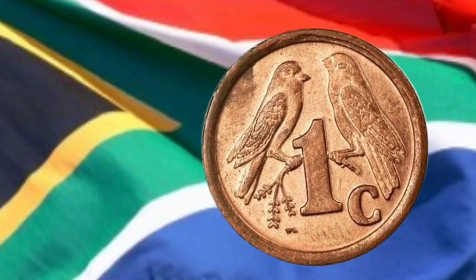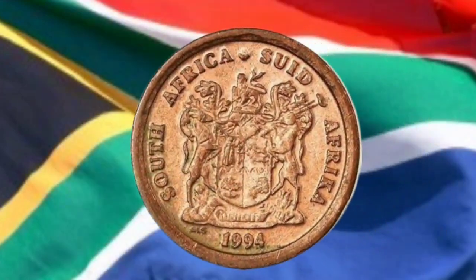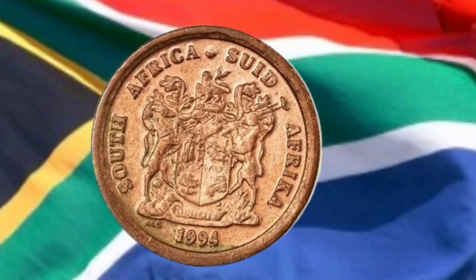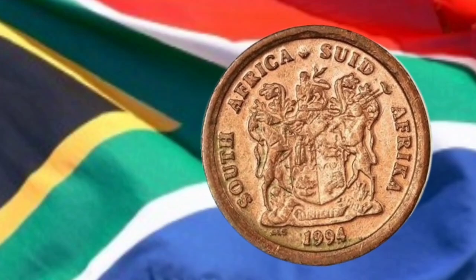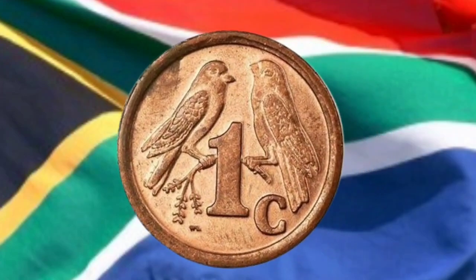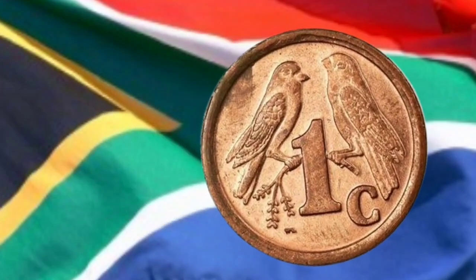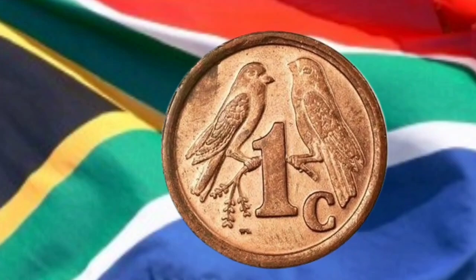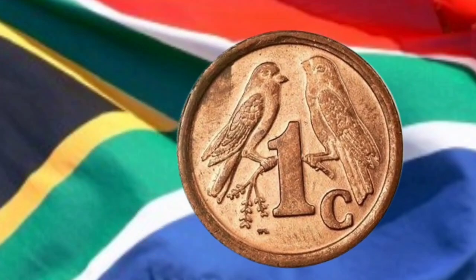So, if you have old South African coins lying around, especially from the 1990s, take them out today and examine them closely. You never know, your humble 1-cent coin could be the rare 1994 edition worth millions. And even if it's not, it's still a piece of history you can hold in your hand.